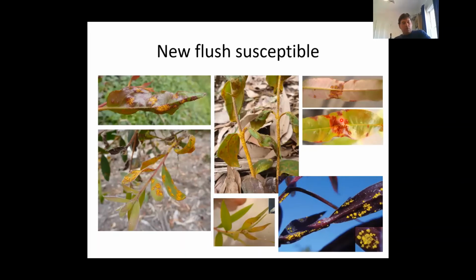And so what are you going to be looking for when you go out looking for myrtle rust? Myrtle rust, I get in trouble when I say this, but myrtle rust is quite a pretty disease. You get these really nice bright yellow pustules on leaves. Sometimes you get this red discoloration around the leaves. Sometimes there's a yellow discoloration around the leaves. But with myrtle rust, it only infects new flush. Mature foliage is resistant. And so we're really looking for new foliage with these powdery yellow pustules on the foliage.